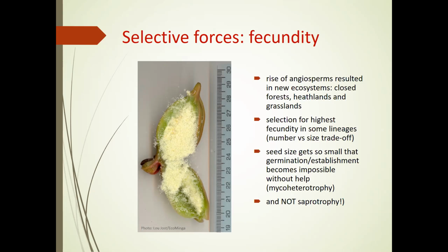And the idea is that these mycoheterotrophs are a necessary consequence of the selection pressure favoring large numbers of small seeds. Because taken to an extreme, your seed size can get so small, in other words, no endosperm, just an undifferentiated embryo, that germination or establishment becomes impossible without any help. So there was a tremendous advantage to establishing a connection with a helping hand fungus to get these things going. And this is where mycoheterotrophy developed.